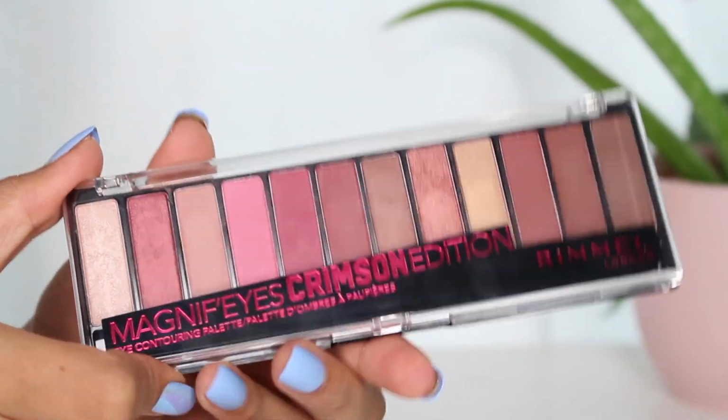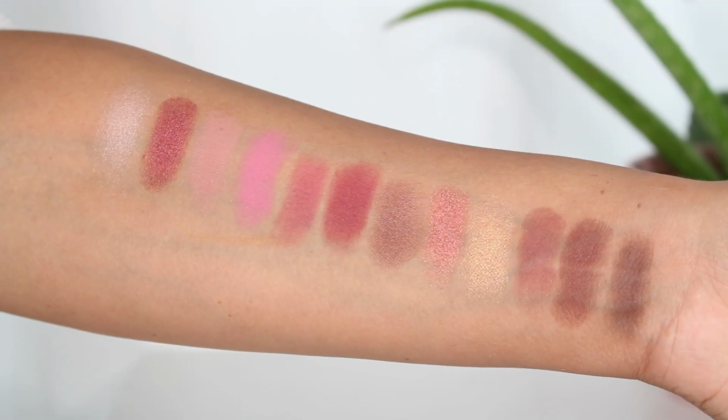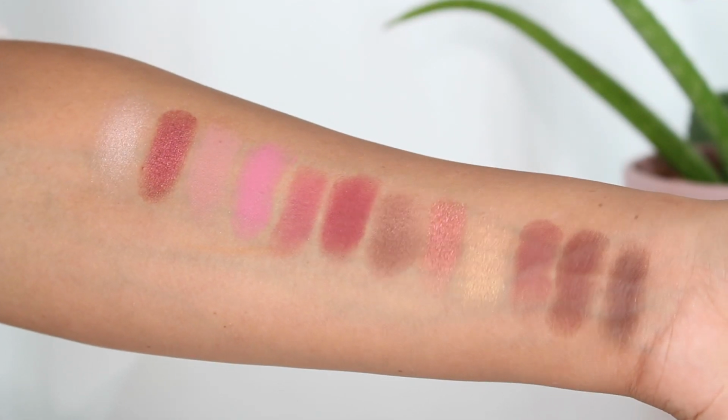Moving on to the Magnif'eyes palette in the Crimson edition. I got tons of questions about this one. Is it a dupe for the Urban Decay Naked Cherry? And right off the bat, I will say no. I don't think it is a shade for shade dupe.